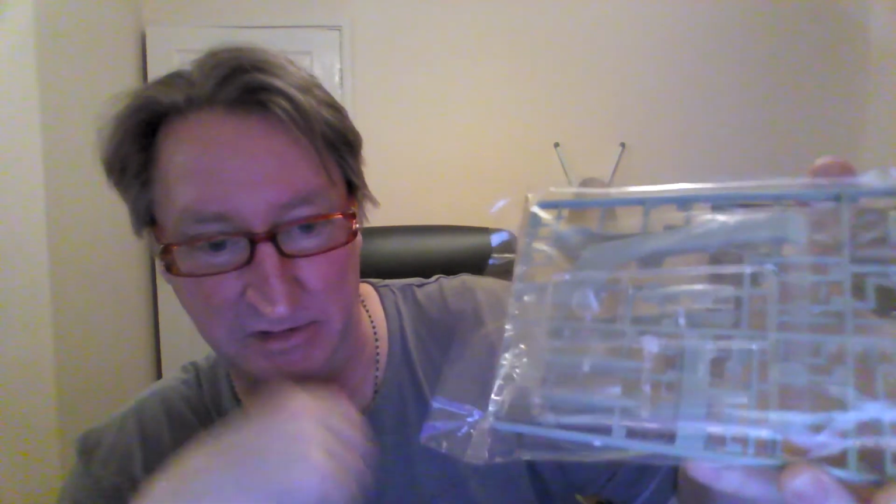The Academy kit's tooling and finish are pretty good. Now, I'm not going to show you the rest of the parts in the sprue bag, apart from this sprue here. The transparency sprue on this kit looks just like the one in the Frog kit. It is the same, it's identical. The positioning of all the parts on the sprue is identical. The finishing, the depth of the frame, the overall transparencies, you could probably swap them over.